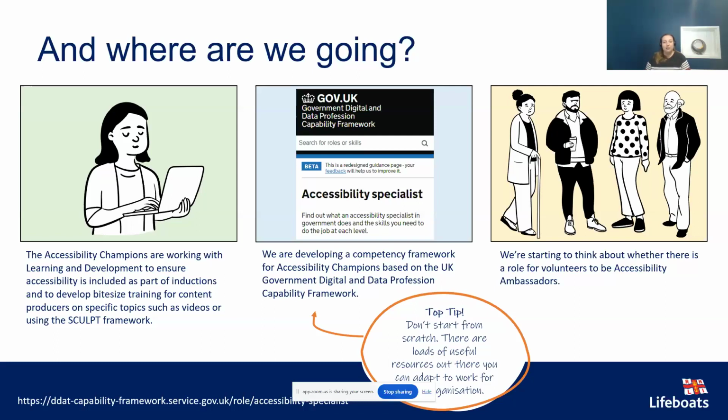And that's the final tip: don't start from scratch. There is loads of useful resources out there that you can adapt to work for your organization. I've tried to credit them through this where you can go to find more information. But yeah, you don't have to start processes from scratch. You can usually find something you can adapt out there.